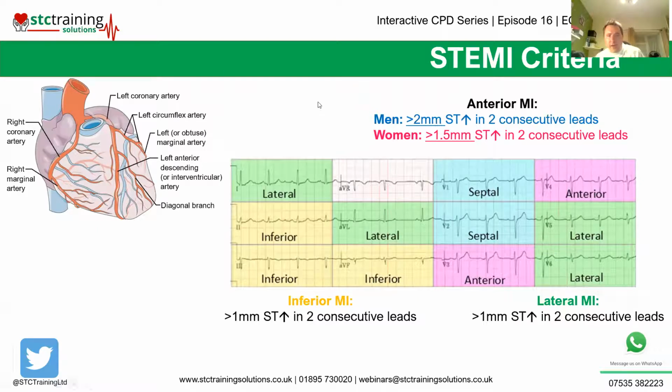Perfect. Okay. So that's what you need to call it a STEMI. We'll put these slides up on our website. It's worth printing that one off if that's any use to you.